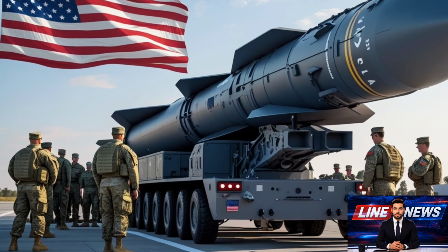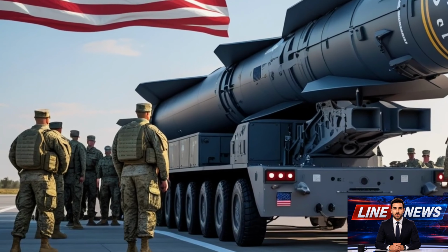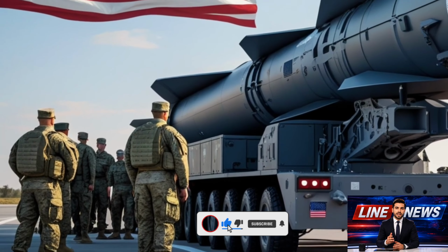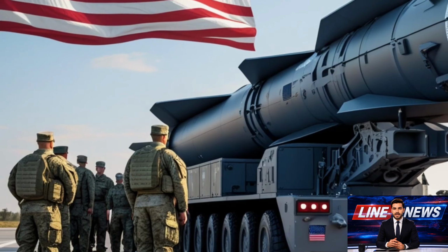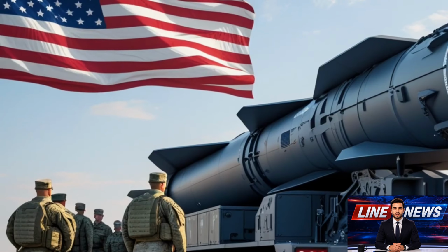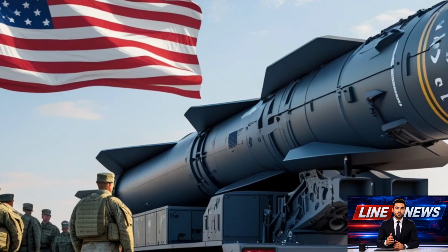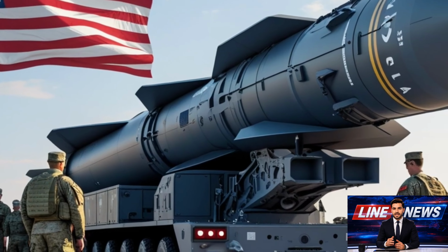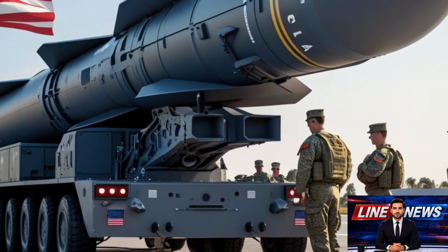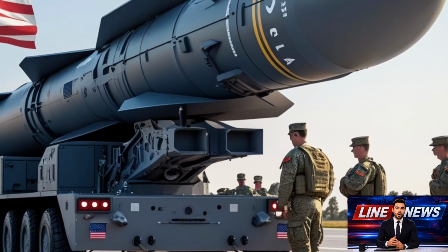The AGM-28 Hound Dog also represented an important technological step toward modern cruise missiles. Today's advanced cruise missiles, like the Tomahawk, AGM-158 JASSM, and hypersonic missile systems, all owe part of their development history to early weapons like the Hound Dog. Engineers learned valuable lessons about guidance systems, high-speed flight, standoff attack capability, and strategic deterrence from this missile program.